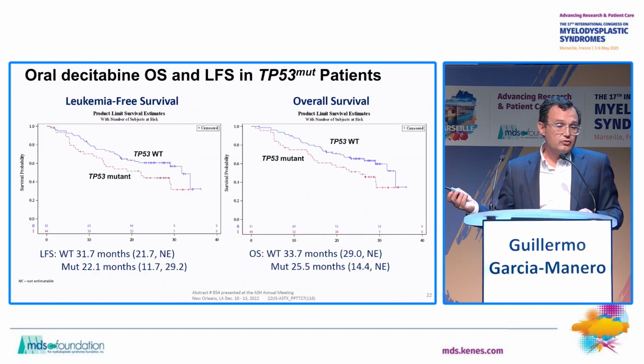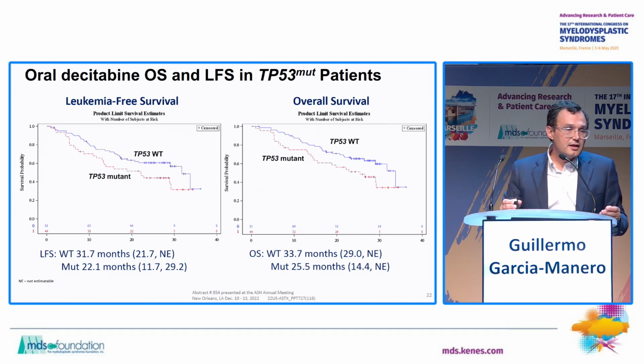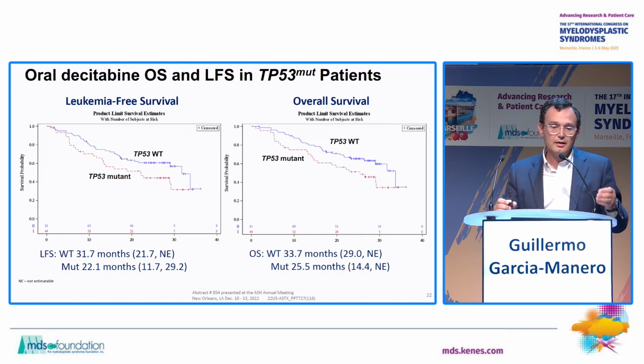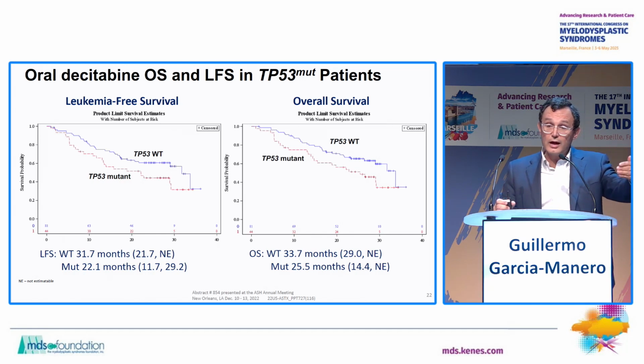And then we actually looked at what the presence of that mutation impacted in terms of outcomes. And I think this data is very interesting. Maybe after we hear Dr. Sallman, we can discuss why this would be the case. Of course, it's just one study. It's not powered to do that, but I think there is something here. So on the left, you see the leukemia-free survival, and it's 22 months for those patients that are mutated for the P53. Of course, it's worse than the wild type.